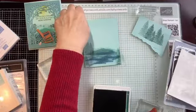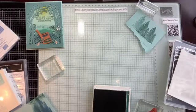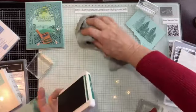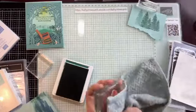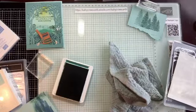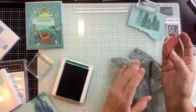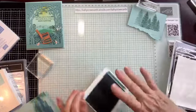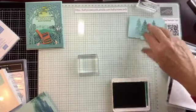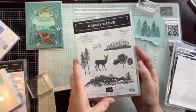I like those. Those are nice. I do have a lot of trees because I always buy the background stamp sets. Whenever they do backgrounds of any kind, I buy them, even though I might have other spruce trees or pine trees that are very close, whatever I'm calling the tree. I find that Stampin' Up! always does them slightly different sizes, and it's nice to have a variety of sizes. If you are always doing the same tree, everybody starts to notice it's the same tree. It's nice to have a variety. And now we're going to do these little trees with Grassy Grove.